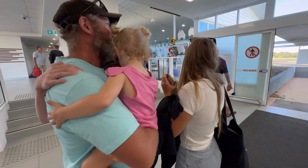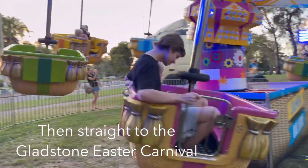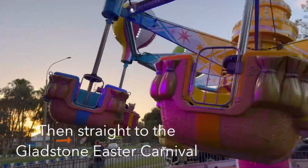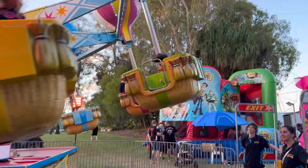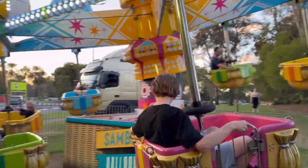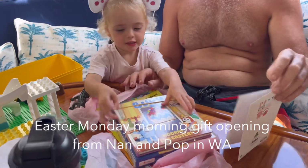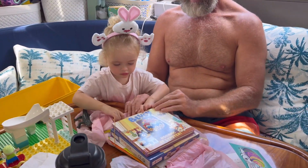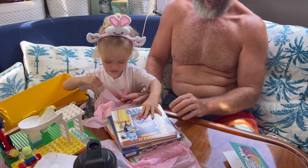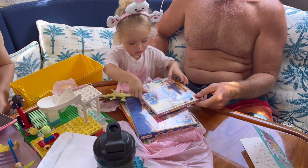Welcome to Gladstone! Woo! Oh, and what have we got? Why is that bluey? It's a bluey bird! What have we got? Oh, the crocodile's cool, darling.